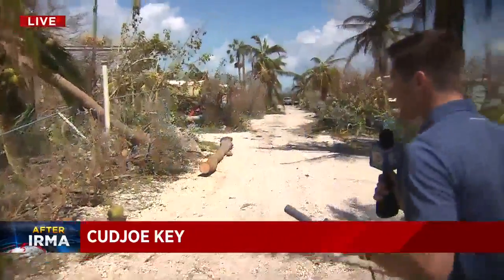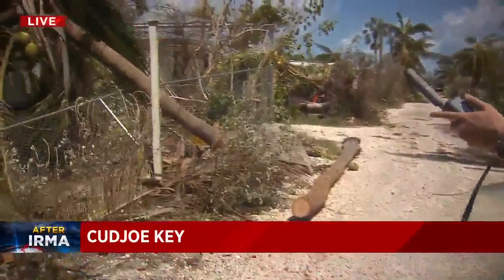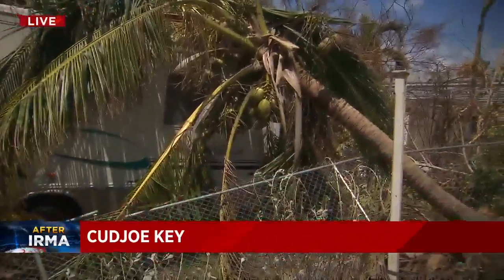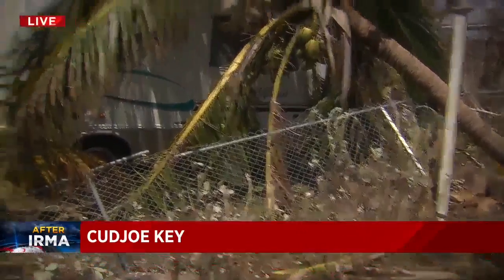Yeah, so we are here on Cudjoe Key. As you guys said, this is where it made landfall. And on the ocean side of the key here, guys, there's a lot of really strong houses, so they did pretty well. But we want to take you down this little gravel side street here, because we get to see some of the tree damage we've been talking so much about. You can see just how it landed on these trailers here, taking out this fence as well, how much of a problem it is with these coconut trees, all just falling down.